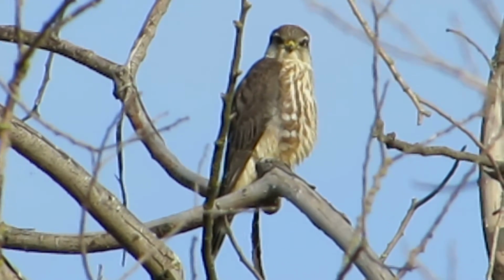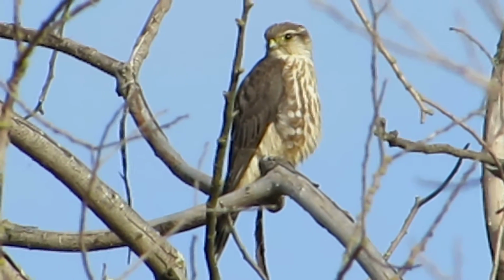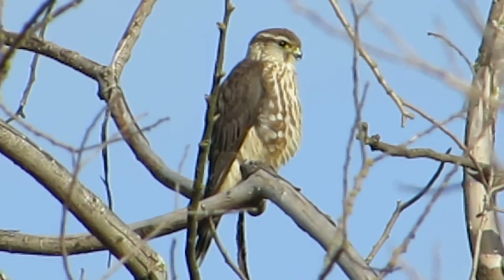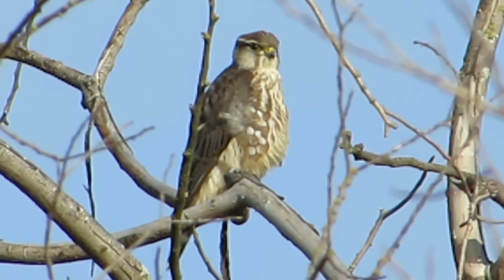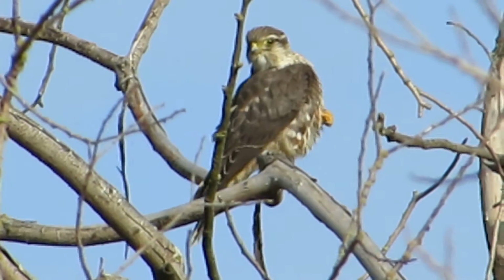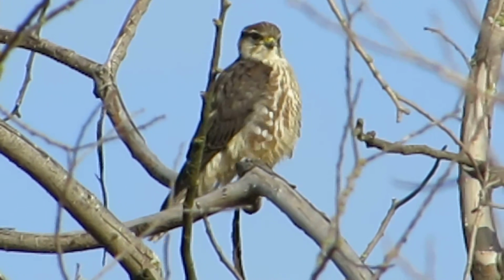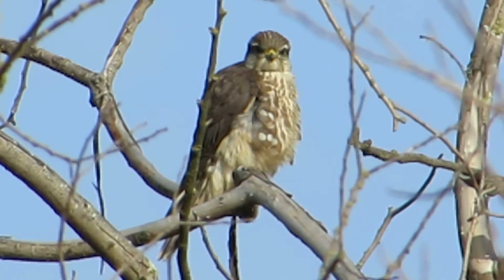Oh yeah, looking right over here at us now, wondering what we're doing. And he's just kind of posing. That blue sky and the nice streaks on his chest. See that stripe above his eye and scratching up again. Look at that. There he goes, going back here, going to preen up a little bit. There's his foot up. Look at that guy. What a beautiful bird. This is our merlin. Oh, now you can see the stripes on his tail.